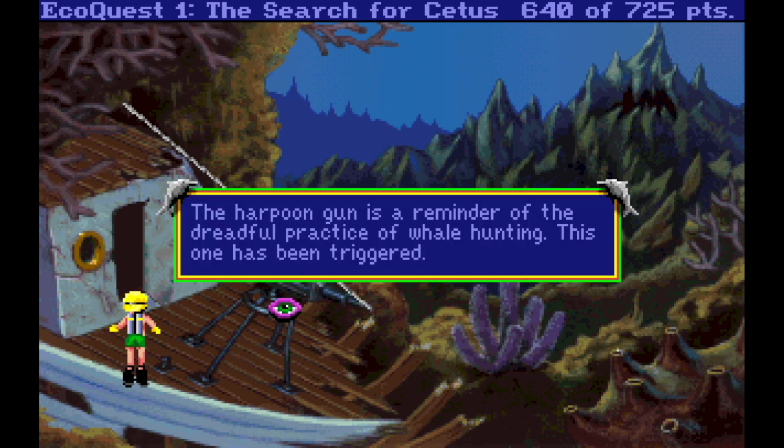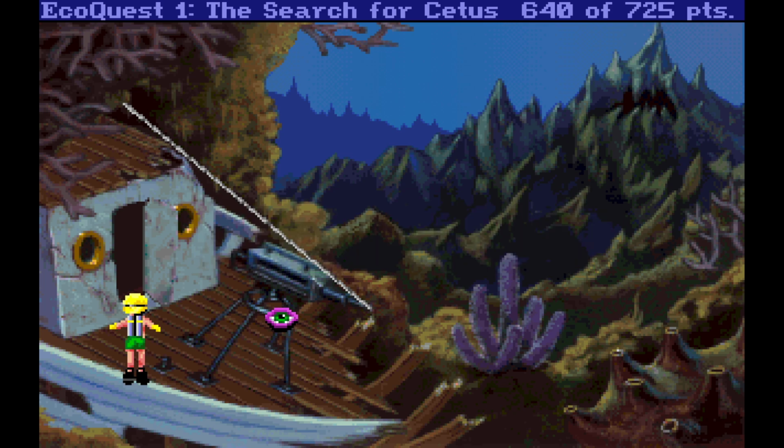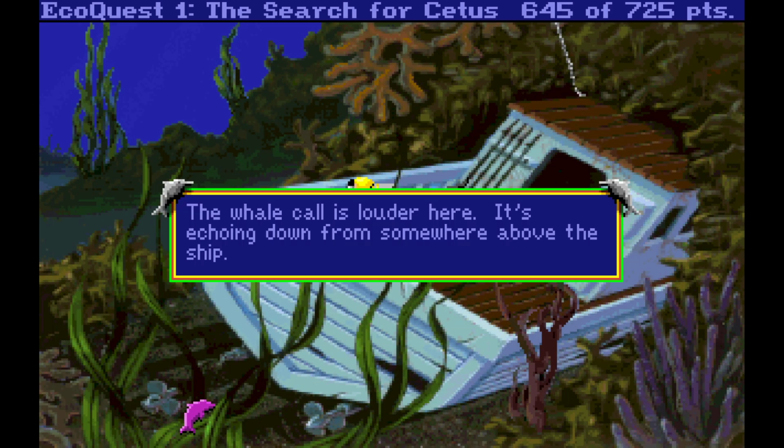The harpoon gun is a reminder of the dreadful practice of whale hunting. This one has been triggered. The cable from the harpoon is still attached to the gun. The whale call is louder here. It's echoing down from somewhere above the ship.